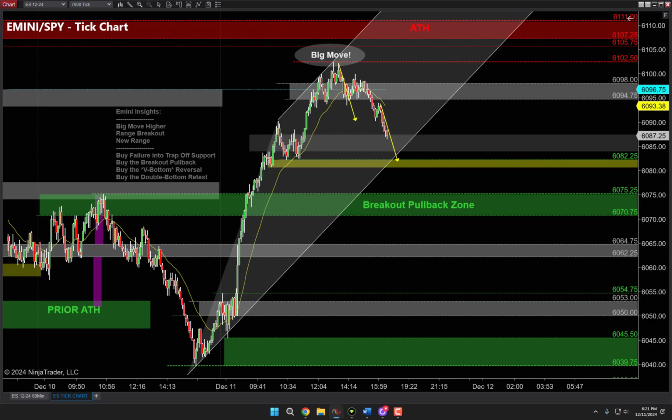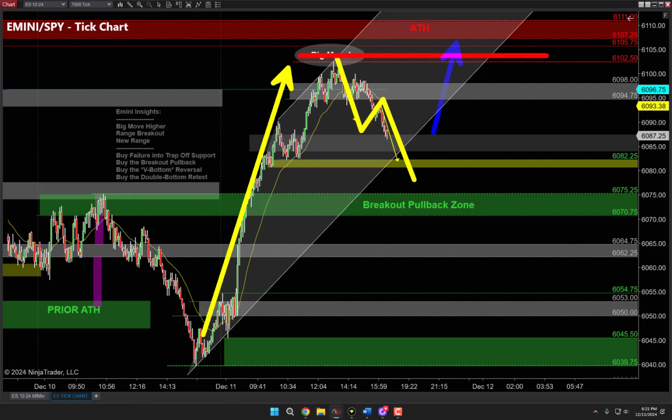Now, there are 3 more important clues here on the tick charts. One big clue, speaking of big, is a big move higher. Anytime we see a big move in one direction, I don't want to buy high, I want to buy low. And to buy low, I always look for a 2-legged pullback. Think about a measured move, right? Measured move and a retest of the high. Big moves tell us buy low. When I say buy low, I always think about a 2-legged pullback. Think about a measured move going lower here. That's one big clue on the tick charts.